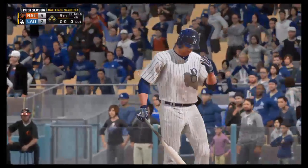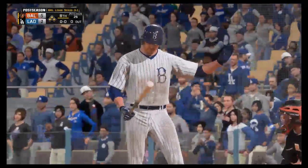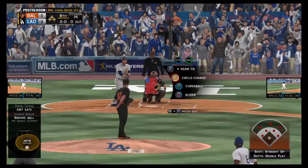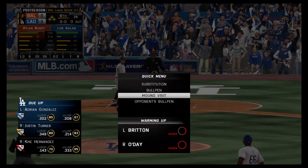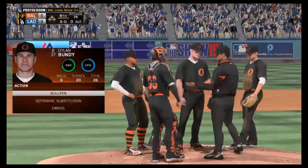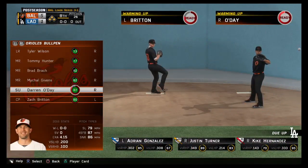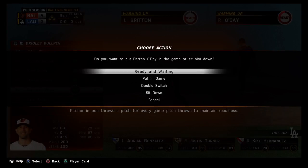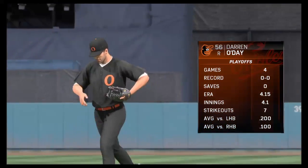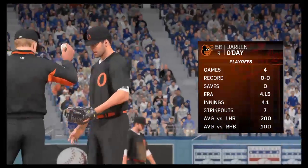And like you say, you've got the bases loaded. You just wonder how many more of these opportunities are you going to get? Now time is called here as we'll get a trip to the mound. Darren O'Day will be summoned into the toughest situation a reliever can face. Bases are loaded with nobody out.